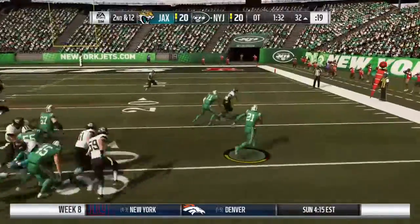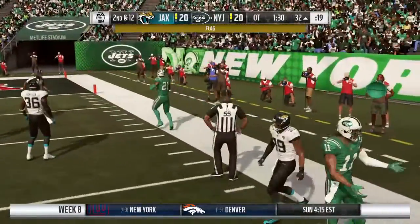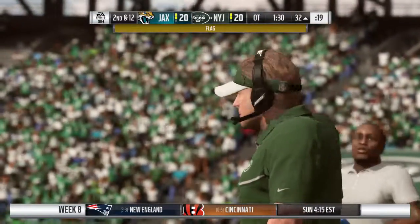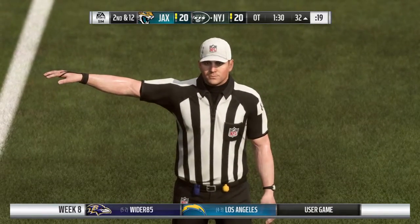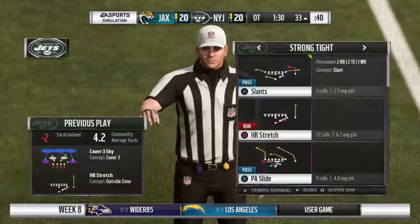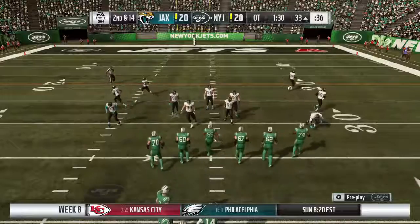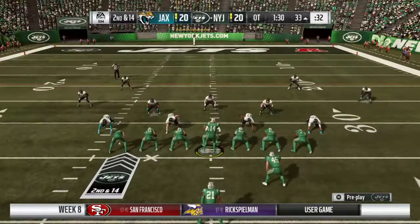This is Bell. Finding room to the 20. And they'll have it in the red zone before he crosses over out of bounds. Illegal block in the back. Offense. So this will be accepted as it moves the offense backwards.